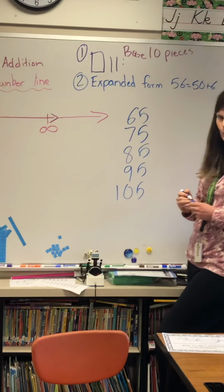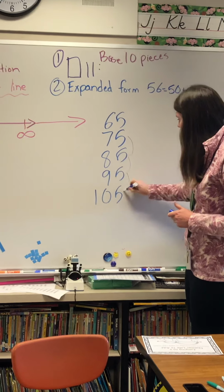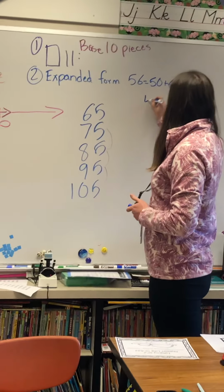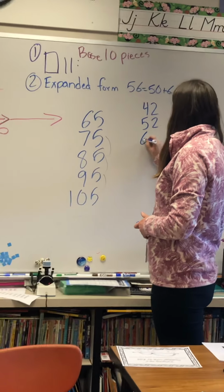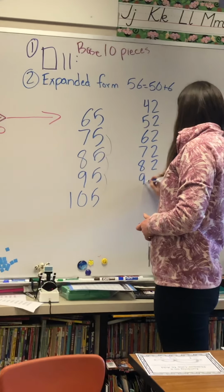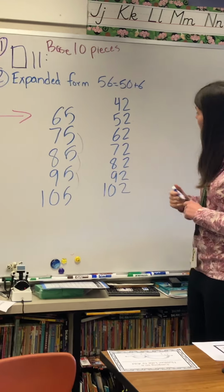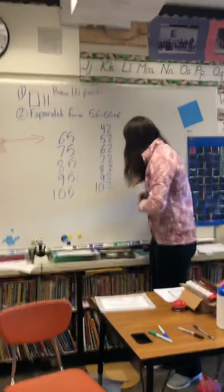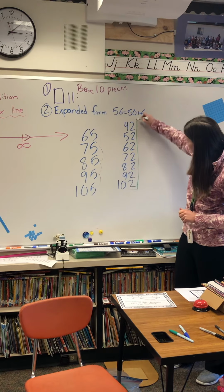105. If you can't quickly from any number add 10, you've got to work on that, because let's look at another one. Let's go with the number 42. Let's add another 10: 52, 62, 72, 82, 92, 102. Now, if you guys notice something over here, whenever I'm adding tens, what do you notice? You notice what stays the same?